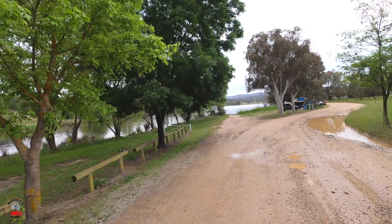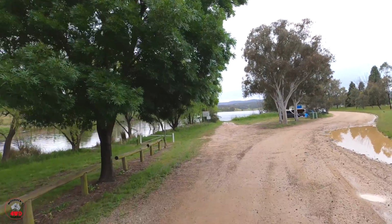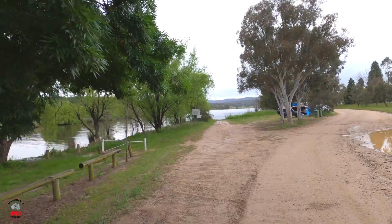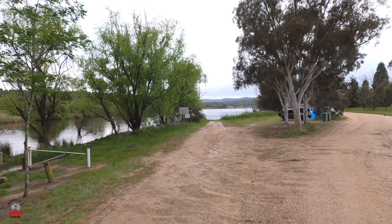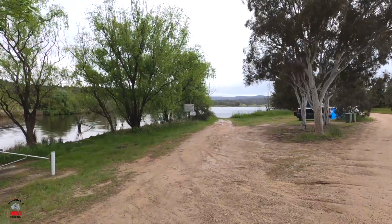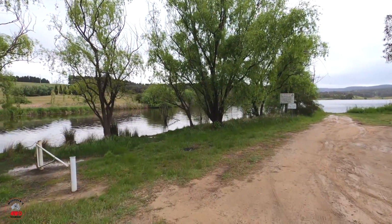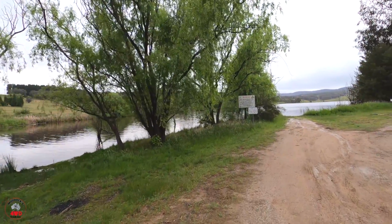So you wouldn't think this is summer too, guys. Filming this in November, late November, and I've got a jumper on. It's cold, so it's very strange for summer. But as a result of all this rain, the lake is well up into areas where it shouldn't be.